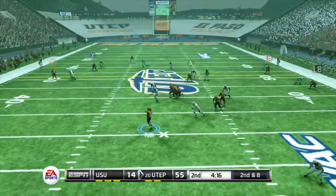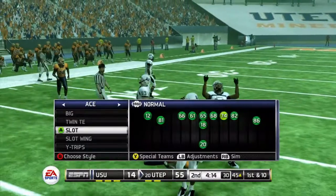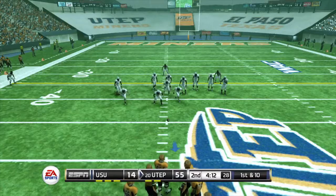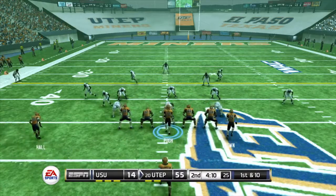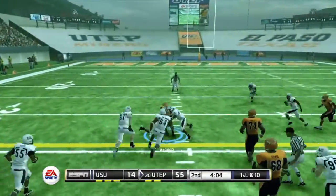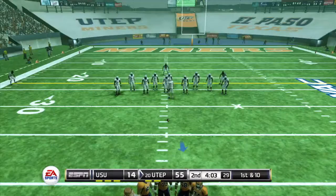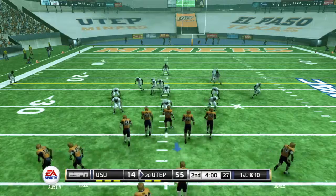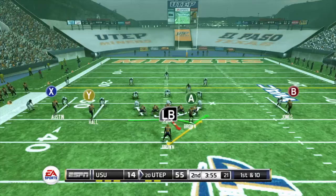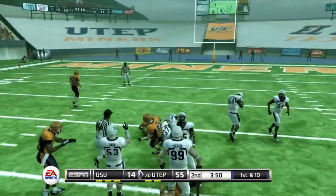Hugh, back to pass. From the 45-yard line, it's first down. Here's a run. Makes it out to about the 33. First down, 10 to go. Ball on the 33. Brown on the handoff. Gets out to around the 22.